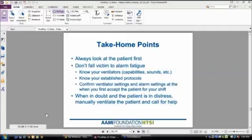Know the established protocols in your facility. When should you call the respiratory therapist? When is it okay for you to make changes on the ventilator on your own? And when do you need to call a provider to the bedside to help make these changes?